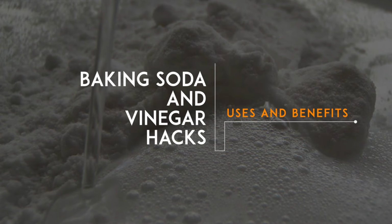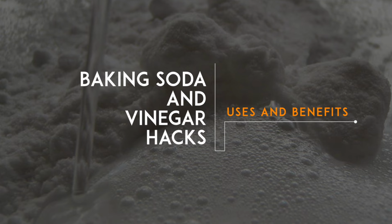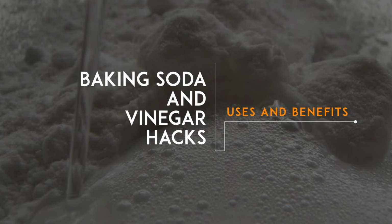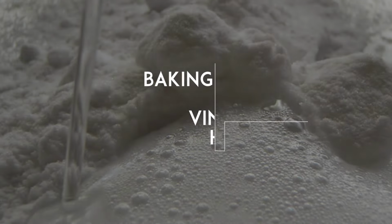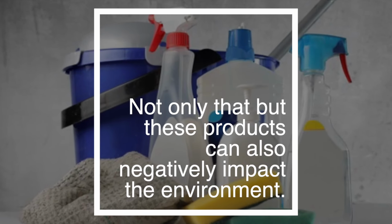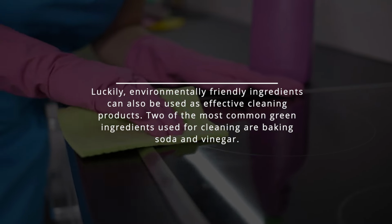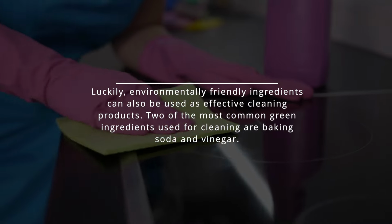Though they're so widely available, many of the commonly used commercial cleaning products on the market today are made of chemicals that can cause or exacerbate illness in humans. Not only that, but these products can also negatively impact the environment. Luckily, environmentally friendly ingredients can also be used as effective cleaning products.